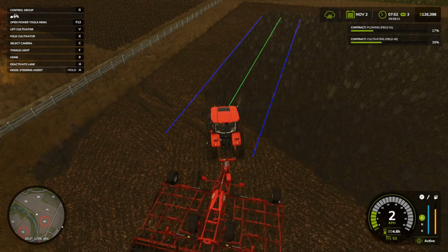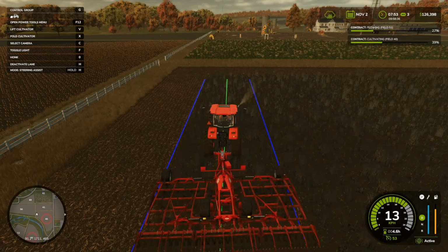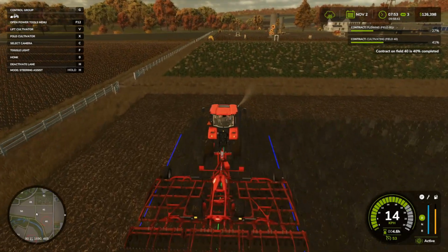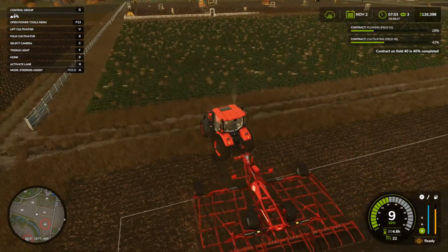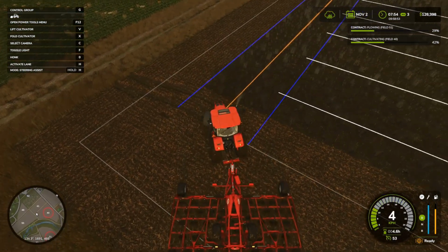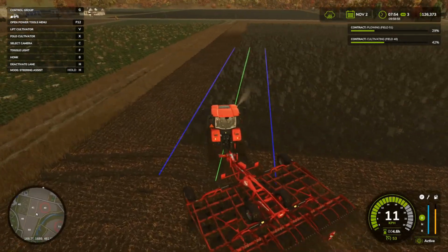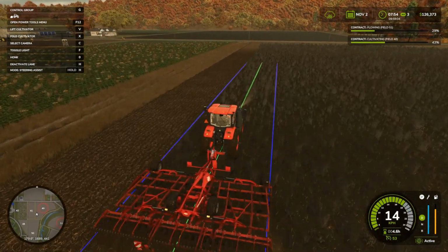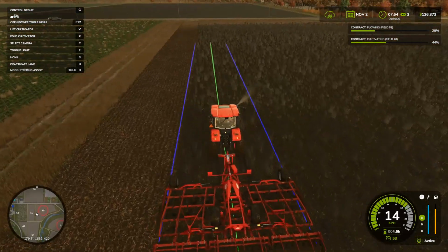Thank you. If you could actually follow the green line this time. That should be it for headlands. It's going to be all straight up and down as well. I'll see you back here when we're just about done.